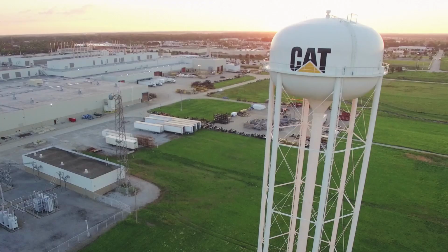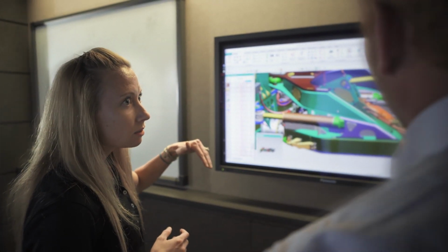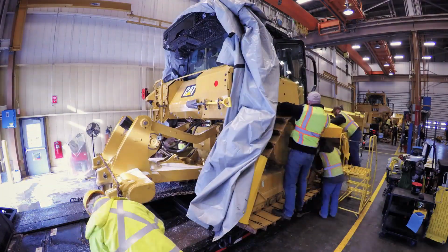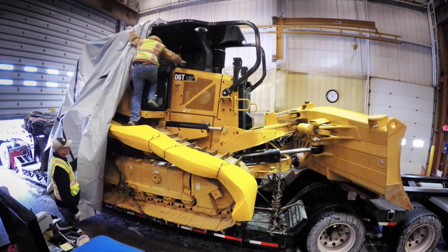Part 2, Tried and True. During the design phase, Cat engineers pushed the limits of what a dozer can do, making no compromises in their quest for the best possible machine. Now it's time to challenge those big ideas. Can the new machine and new technology stand up to the punishment of the worksite day in and day out?